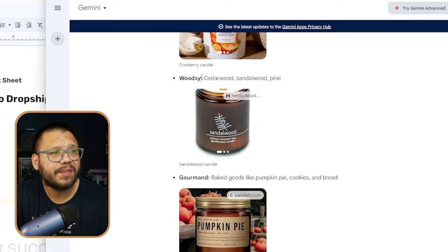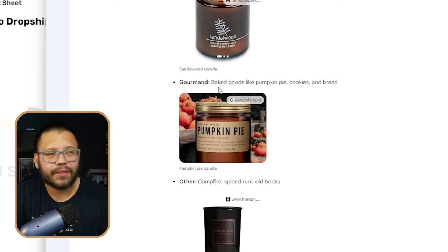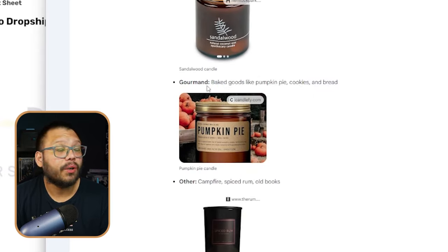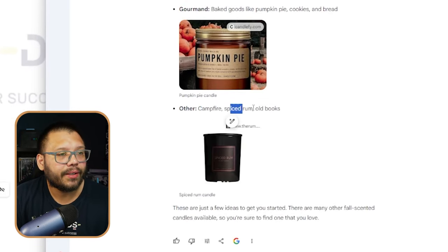But besides that, we also have woodsy with the cedarwood, sandalwood and pine, gourmand. I've never heard of that. Baked goods like pumpkin pie, cookies, and bread. Oh, interesting. Okay. I would have probably thought that might have said gourmet. Other, campfire, spiced rum, and old books. Old books is an interesting one.